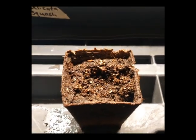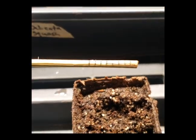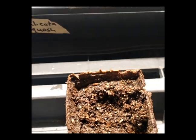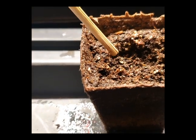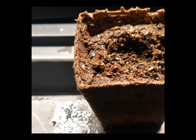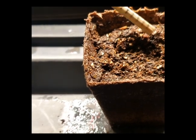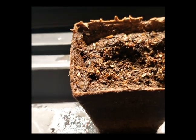I created for my seed starting this little bamboo skewer that I have marked with the increments of 1 inch so that I can do more accurate seed planting. So I've already hollowed this out and we've checked our measurement and we know that that's going to be the right depth for a tomato, which is a 1/4 inch. It does look a little bit deeper, but I'm not going to be covering it all the way. So when it's all finished, it will only be a 1/4 of an inch.